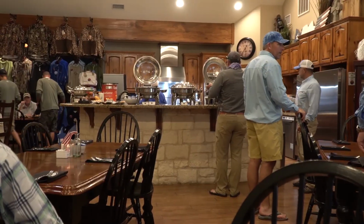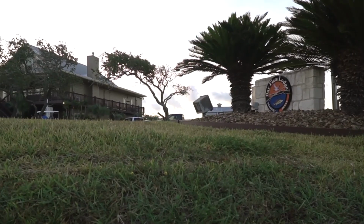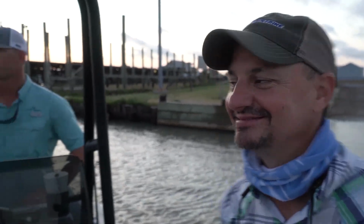Beautiful morning here at Bay Flats Lodge. We're here with Cody Spencer. He's taking us out. We're going to see what we see today. It's a beautiful morning, a little bit of wind. Yesterday we got into some reds and some speckled trout. We're going to see if we can do the same thing today.